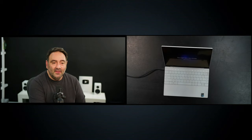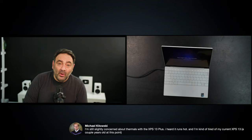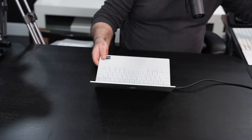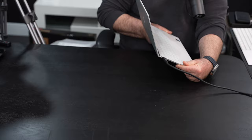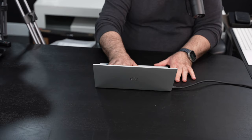Okay, so Michael Kitowski, I'm still slightly concerned about the thermals with the XPS 13 Plus. I heard it runs hot. I'm kind of tired of my current XPS 13, a couple of years old at this point. Well, we're going to talk about thermals and everything. I did talk about it in my review from last year. But again, we're now talking about a 13th gen processor with the same physical attributes as last year, so I'm not expecting major strides here. When you're in such a thin and light chassis, you really have to deal with engineering on a different level, because a 13th gen P series processor is what we have here.